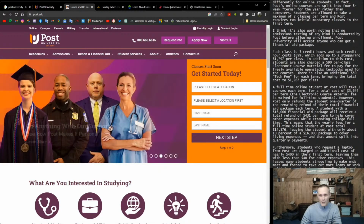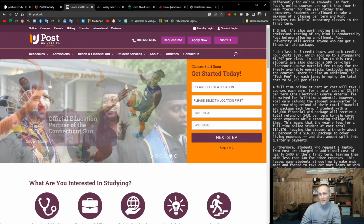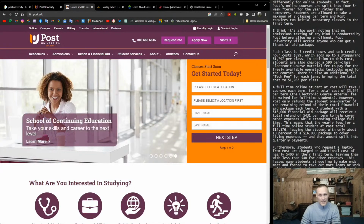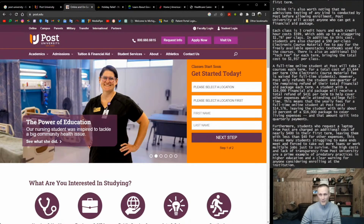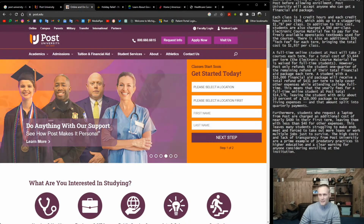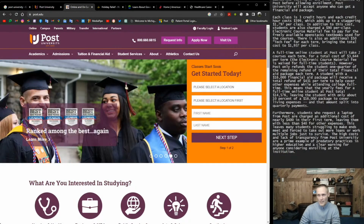This adds up to a staggering $1,797 per class. In addition to this cost, students are also charged a $90 per class electronic course material fee to pay for the books freely available on OpenStax. There is also an additional $50 tech fee for each term, bringing the total cost to $1,937 per class. A full-time online student at Post will take 2 courses each term for a total cost of $3,644 per term. The electronic course material fee is waived for full-time students.